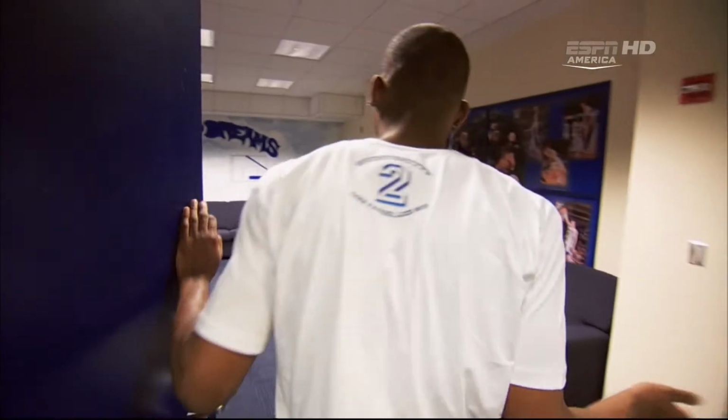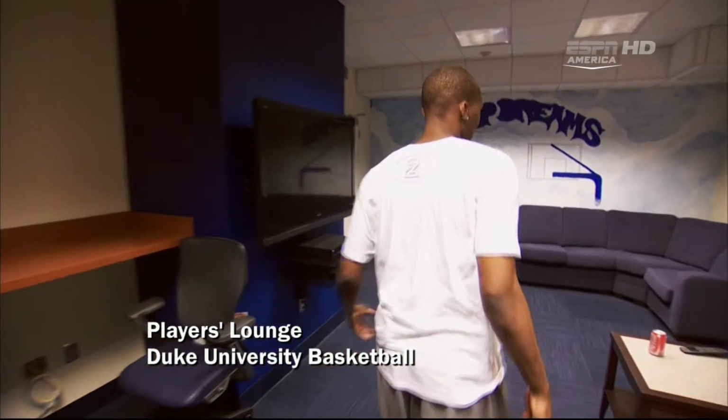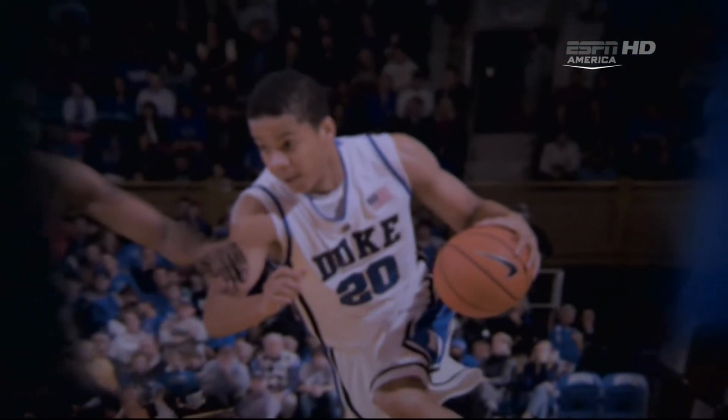This is another room where we can come and relax. They're still trying to fix it up in here, but we have a nice picture right here with all the players from last year. They'll probably redo that soon.